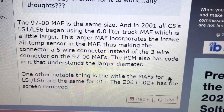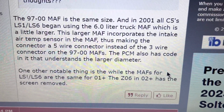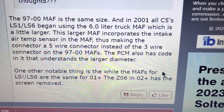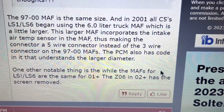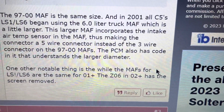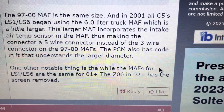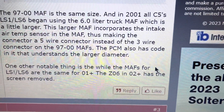Well, looky there. I think I just found my answer. Look at the last paragraph here. One other notable thing is while the MAFs for LS1 and LS6 are the same for 01 plus, the Z06 in 02 plus has the screen removed. I've got an 03, so that would be 02 plus. So there's no point in continuing to look for a screen. According to this answer on one of the online forums, there was never one there to begin with. Well, how about that?